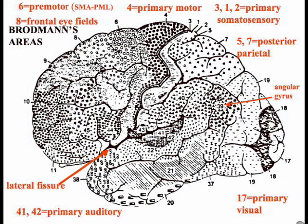You can remember that the left frontal eye fields would move the eyes together to the right. So if you had a lesion here in the left area 8, the eyes are going to be deviated to the left. Remember, just caudal to this would be the primary motor cortex. So if you had a big lesion of 8 and area 4, you could have a hemiplegia and some problems moving your eyes. The big arrow there is to the lateral fissure.